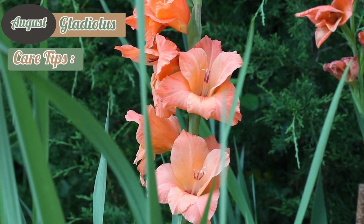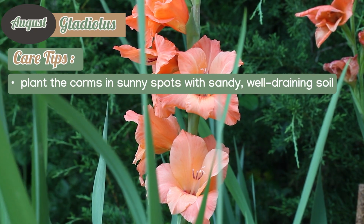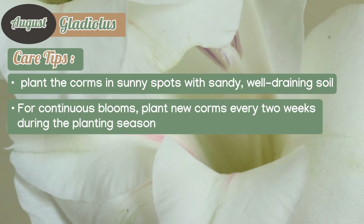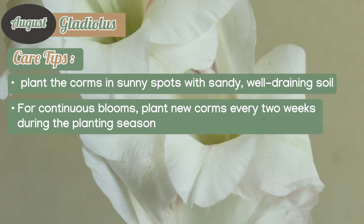To care for Gladiolus, plant the corms in sunny spots with sandy, well-draining soil. For continuous blooms, plant new corms every 2 weeks during the planting season.